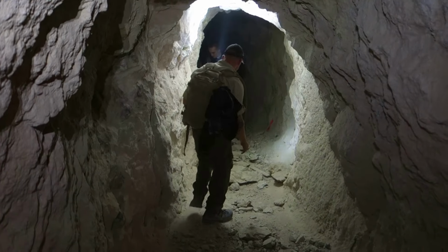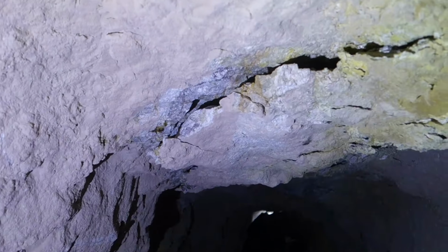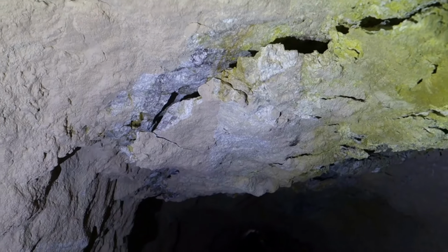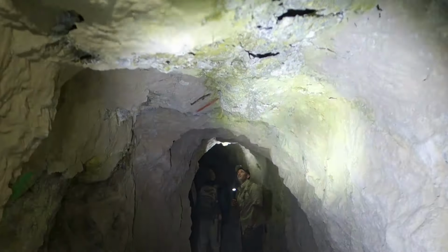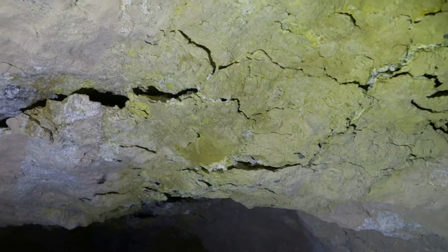Making our way back to the main haulage adit now, and saw that the top of the adit, or the back of the adit as the miners call it, is completely delaminated here, and that extends quite a ways down over there. That's why we wear helmets in mines. At least I do.